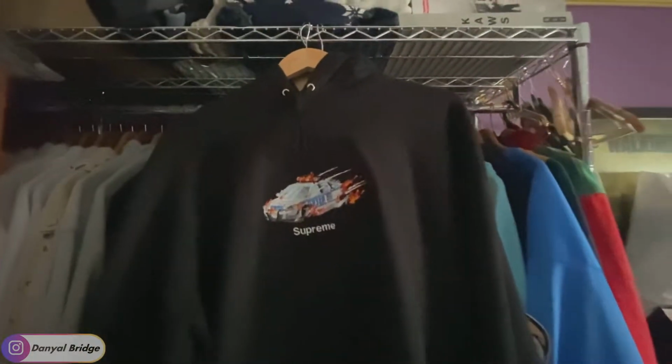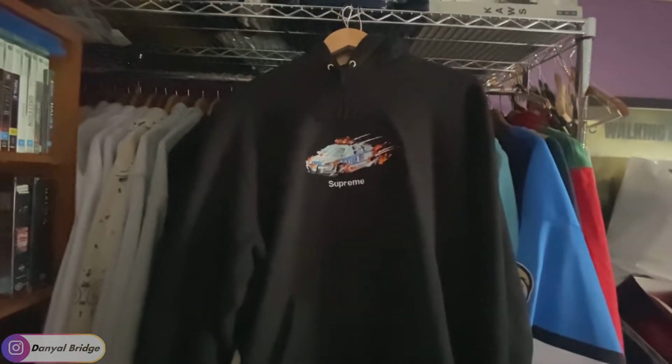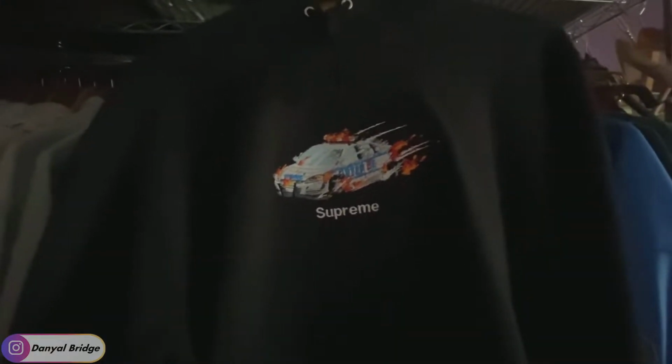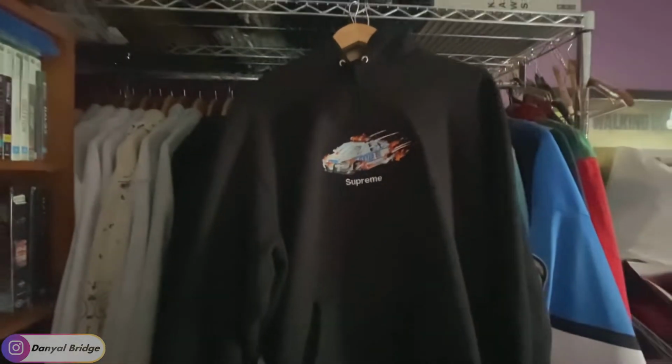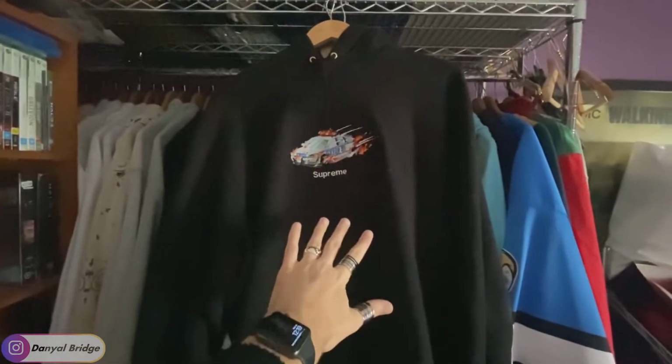And even this hoodie, after I bought it, I noticed the prices on it were going kind of crazy. I don't know why. I think it's just because it's a nice simple little Supreme hoodie, but yeah, quite interesting. I didn't think that the price would go so high for just such a simple hoodie, but it is what it is, I suppose. Yeah, awesome little piece there.